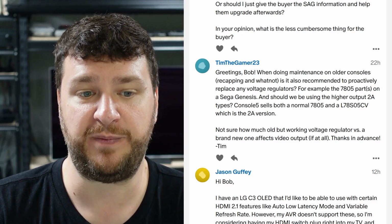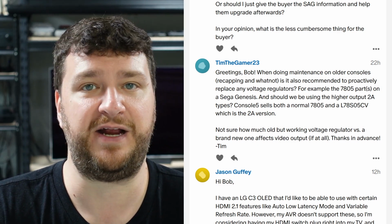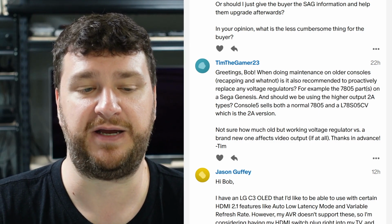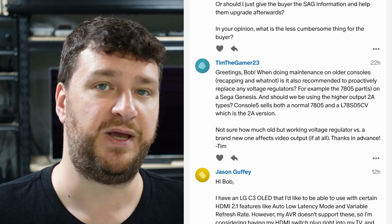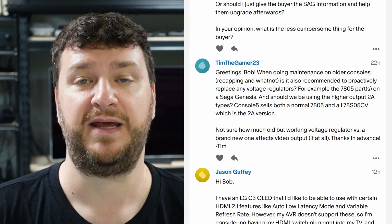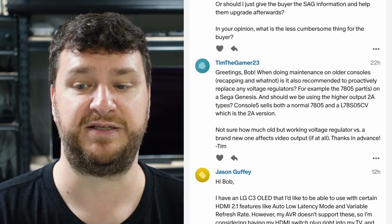So if it were me, I would buy a new one, but I don't know if I would necessarily get a higher amperage one. I personally would replace it just because it's an aging component that's going to die at some point. So if they're still available, why not? But if anybody has any opinions on that, I would love to learn more. I would love to know if I'm missing something on this one.